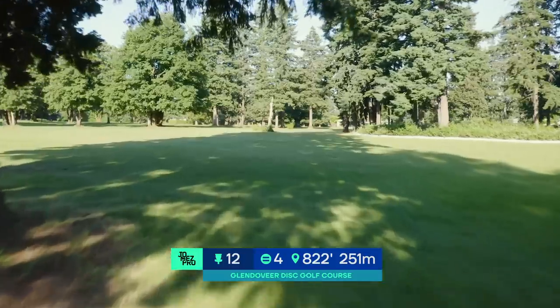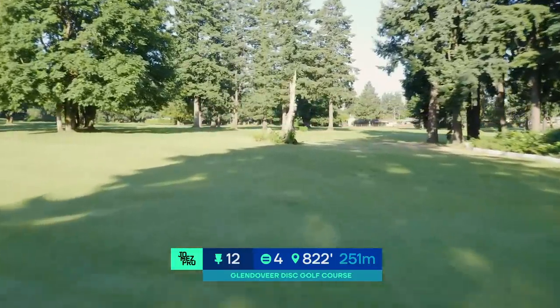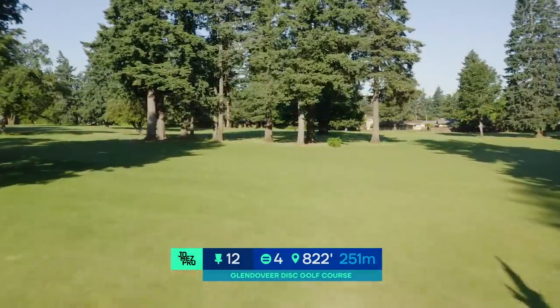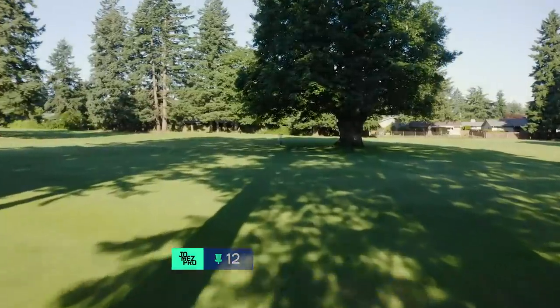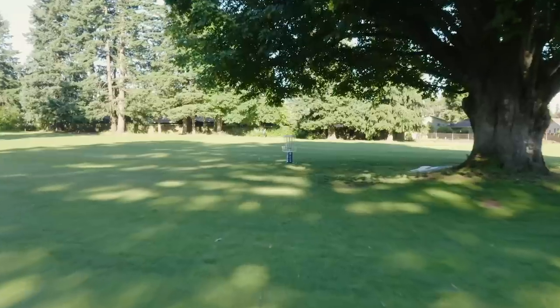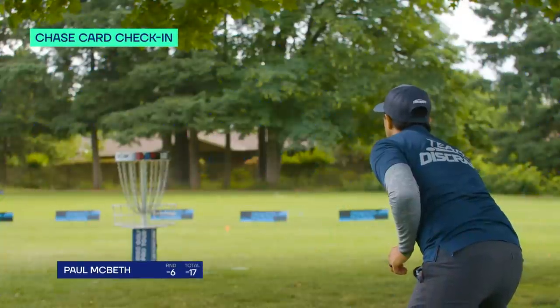On to hole 12, par 4, 822 feet. You've got OB on the right early, and that's really about all the OB you have. This one bush and dead tree in the middle can present problems, especially for the roller play. Then you've got the wall of trees about three quarters of the way down that 815-foot distance, and then the nice, huge, old-growth maple here with the basket underneath.